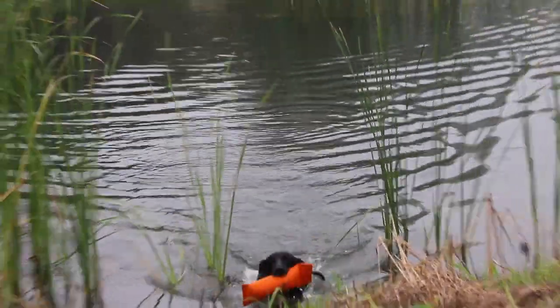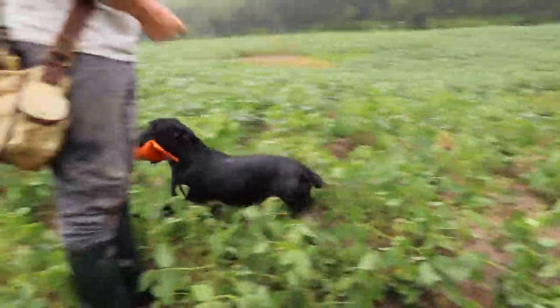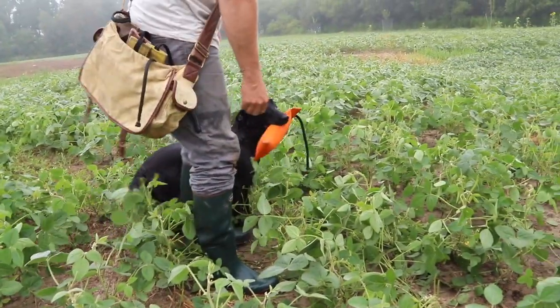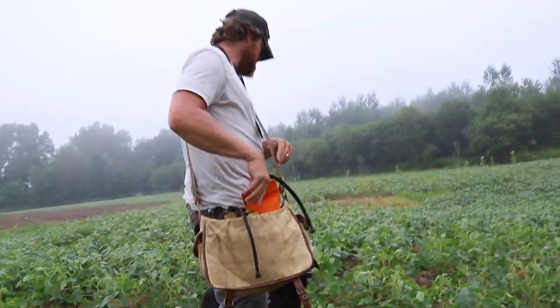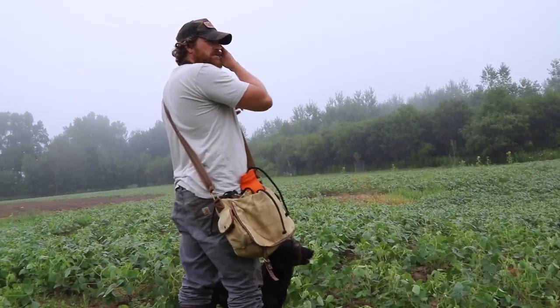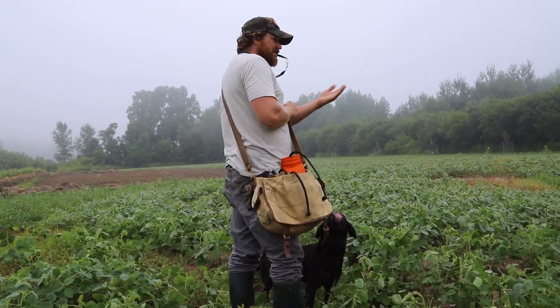Good dog. Here. Hold right here. Good. We gotta work on her delivery, a little bit more front. So from here, we're gonna go a second. Now with her, I threw three on land and one on water, right? So four total.